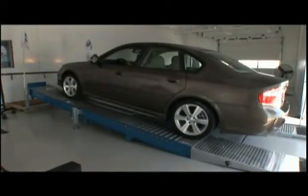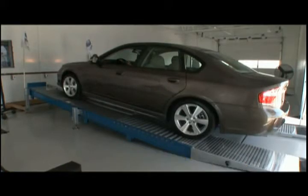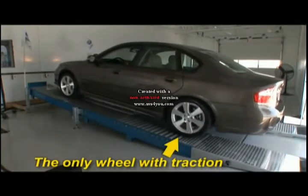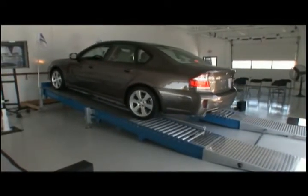Which rear wheel should we lock? Does it really matter? No, it doesn't. Why? Because Subaru has a symmetrical drivetrain layout. Let's give traction to the left rear wheel while the other three wheels are on ice. The VDC takes control and the car climbs. Not an easy task, but it does do it.